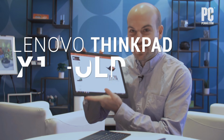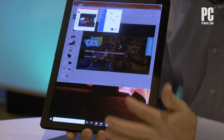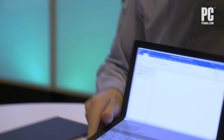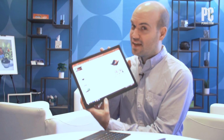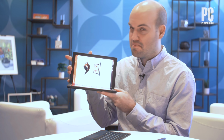The Lenovo ThinkPad X1 Fold is finally here. We've heard and seen a lot about this device over the past 6 months, and Lenovo is announcing that you will finally be able to buy it sometime this year. It looks like a tablet like this, but when you fold it, the screen actually bends in the middle.